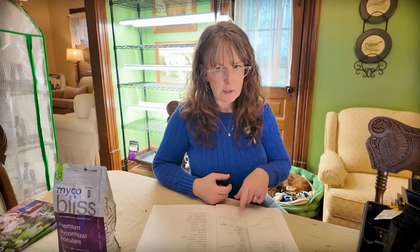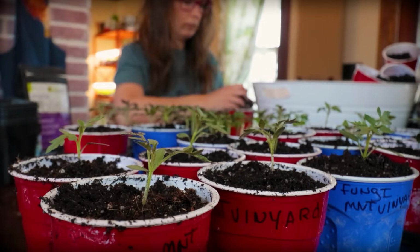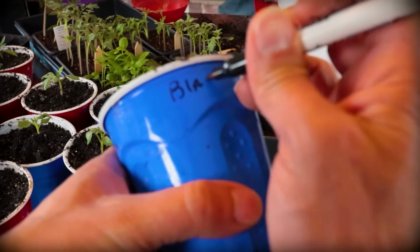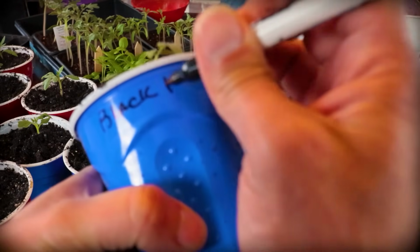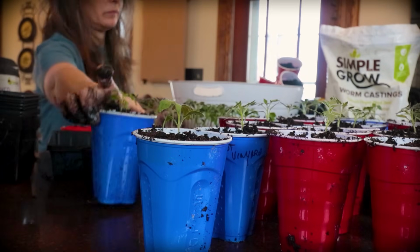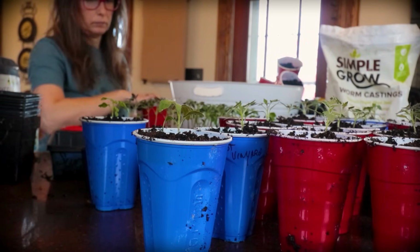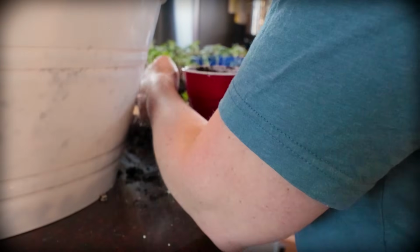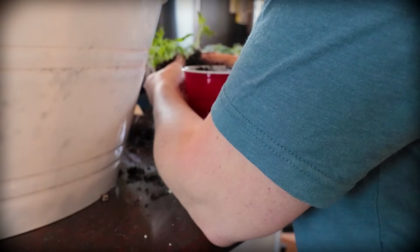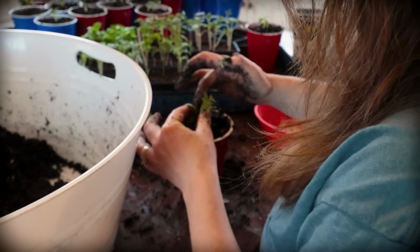And what else have I bought? Well, Todd gifted me some nice little tags to put in my seed trays, so I know what's what, because every year, no matter what, I end up forgetting which tomatoes are in which cell. So this year I can try to do a better job on that.